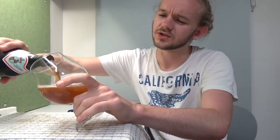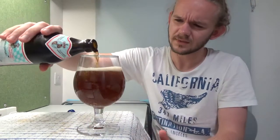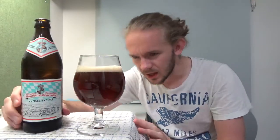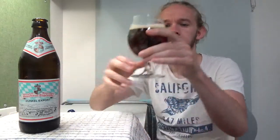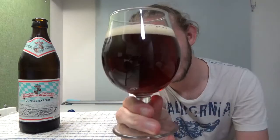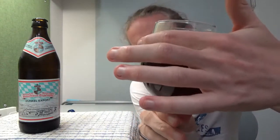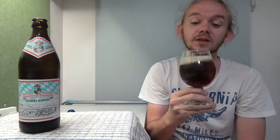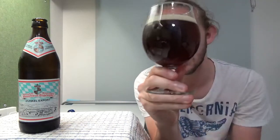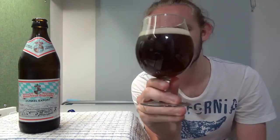So, as you can see, and as you would expect from the Dunkel, it's pouring a nice kind of mahogany, slightly coppery colour. That one's crystal clear. You can look at that. I always love how you get the crystal clarity with these German beers. So I would say about a half finger of a frothy, creamy, very slightly fawn coloured head on this one. One or two big bubbles sticking towards the side of the glass and a few little ones heading up towards the bottom of that head there.